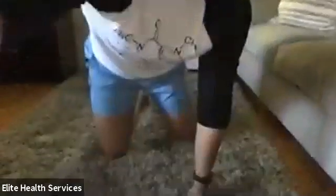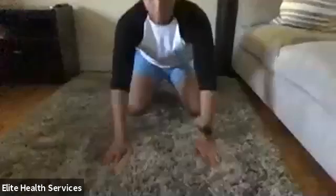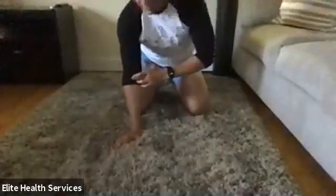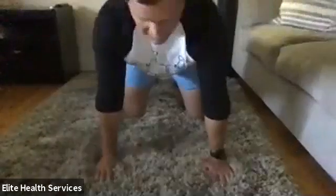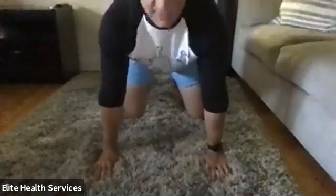So without further ado, what I'm going to need you guys to do is get onto your hands and knees on the floor, and we're going to start with some wrist prep before we move into these movements here. So on our hands and knees, hands are going to be facing forwards, and we're going to want the crease of our elbows to be facing forward. So you're going to be corkscrewing your hands into the ground there.